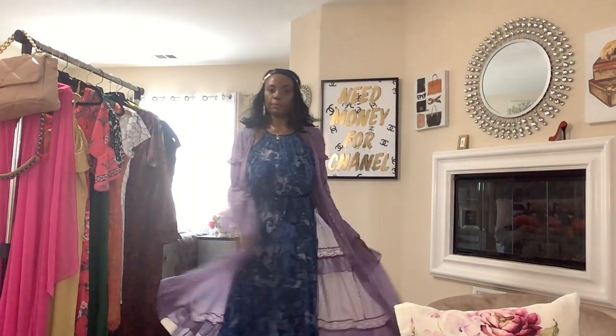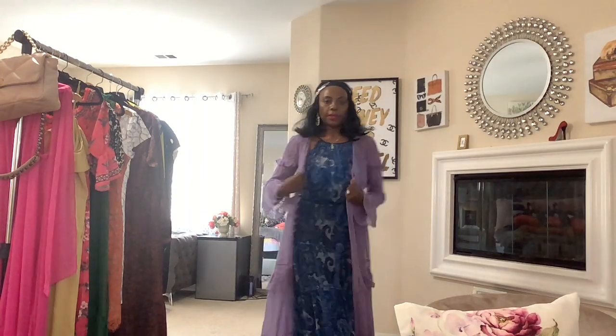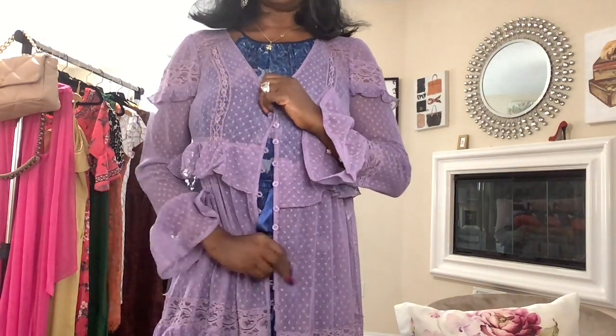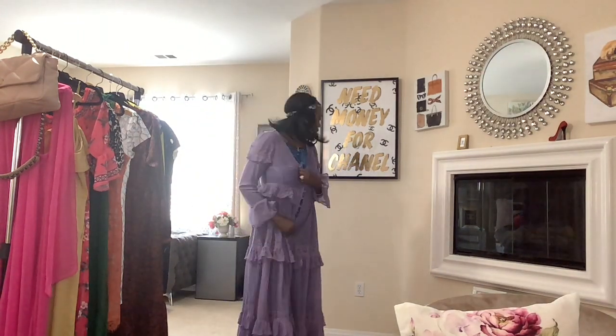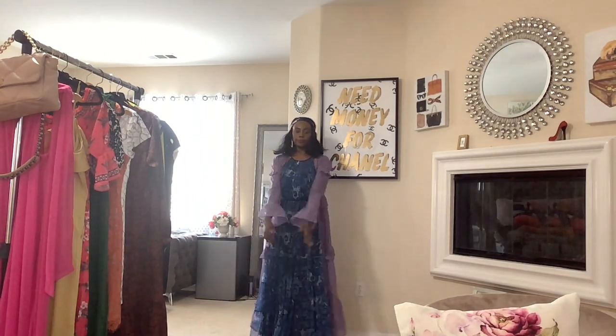I gotta find something better to wear with this because this is not doing it any justice. But yeah, if you wear this, you can button it all the way. You see the buttons go all the way down to here. And that's how you can wear it. But I would never, ever wear it buttoned up. I'm just gonna let it flow.